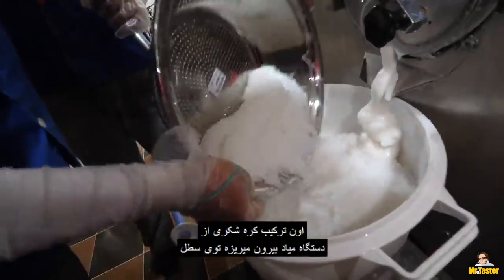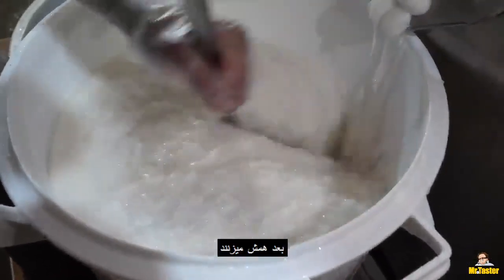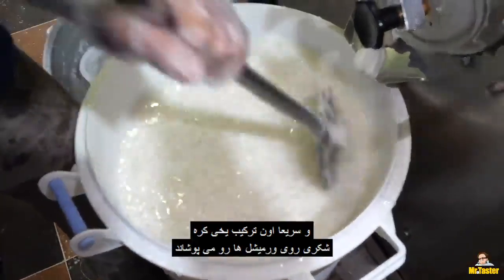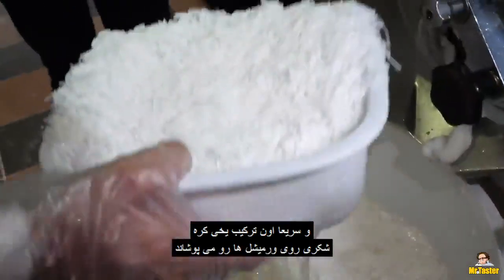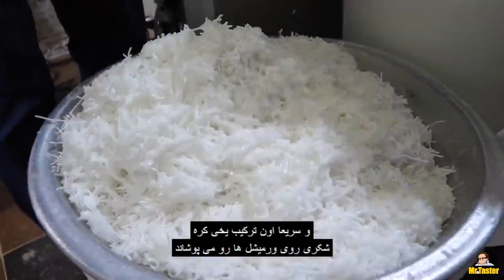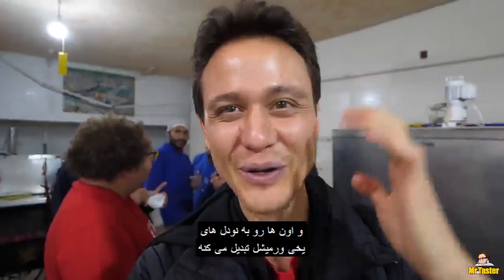So the butter sugar mixture falls out of the machine into the bucket, and they slosh it around. They add in the vermicelli, mix that around, and immediately the frozen butter sugar mixture coats the soft little vermicelli and freezes them into the little vermicelli faloodeh noodles that then go onto the ice cream.